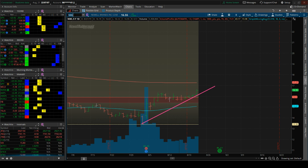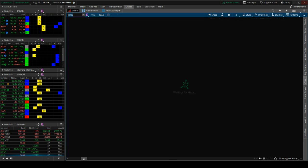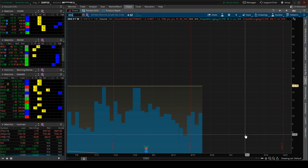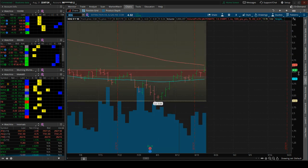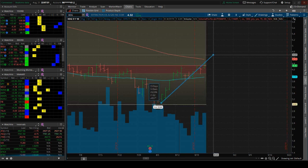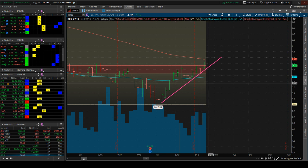And finally, XOG, Extraction Oil and Gas. Cool. It is having trouble getting over that resistance zone, so just be careful with that one. There's your high, there's your pivot level, basically right there. It needs to hold this trend line, and that should be okay.